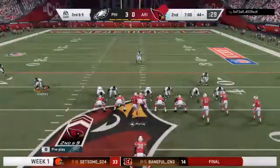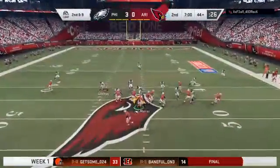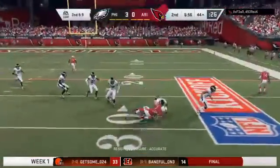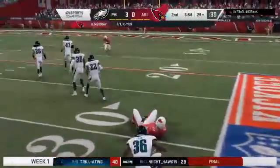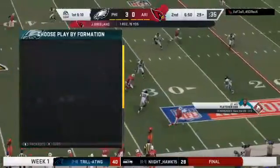Yeah, 5 straight carries to start this drive, and like you said, the way it's working, they may just stick with it. On 2nd and 9, Murray, wide open receiver, complete. And he has another first down as they'll get the ball down to the Eagles' 29-yard line.